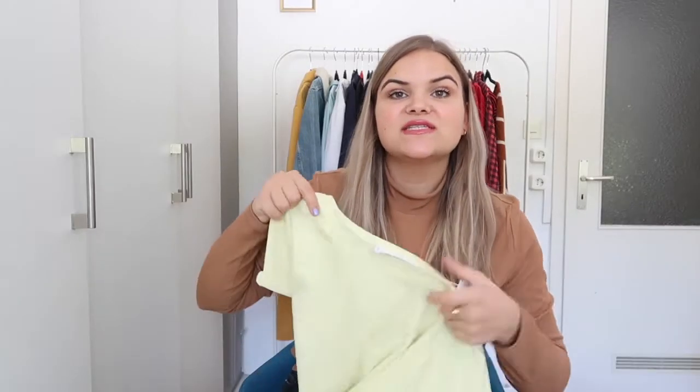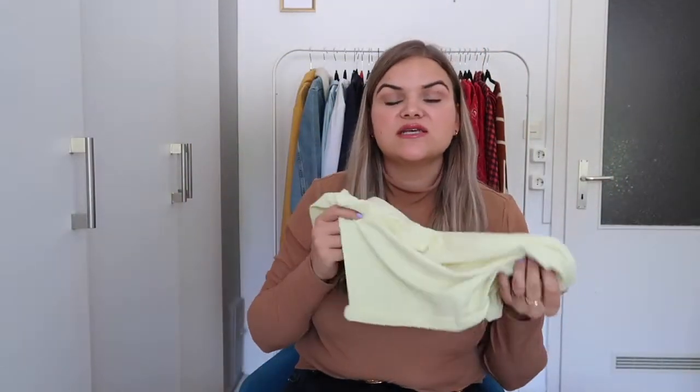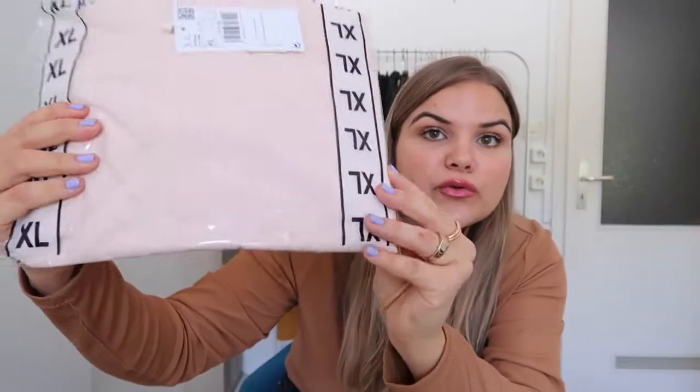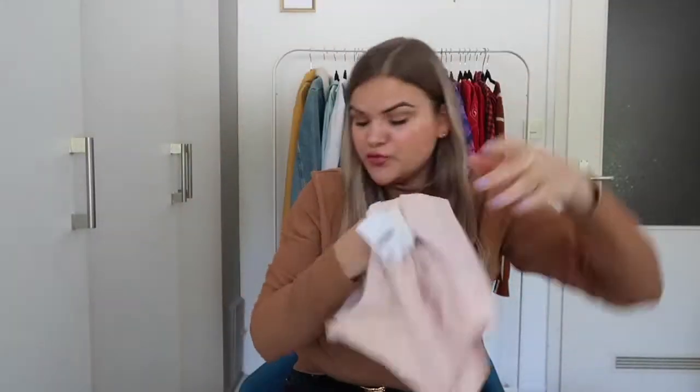The next item is this light yellow t-shirt. I'm always on the hunt for like a good t-shirt that is good quality. This is 100% cotton, and I think it was only $3.99, so very affordable. So I thought I'd give this a try and see if the shape suits me. I also got this one in a kind of a rosé color, and this should be super cute as well.